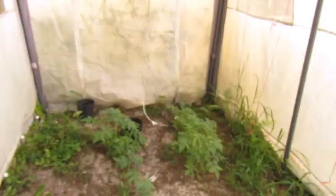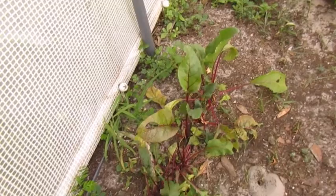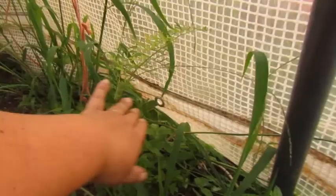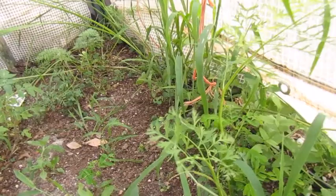Let's head back to the other two. Before we head to the other gardens, wanted to show you my son's little greenhouse. Some of the stuff did not really make it in here. We still have the beets that he originally planted, and very few carrots are still left in here. This is probably ready to harvest, but it just got so overgrown with weeds that when we were weeding, we probably pulled up a lot of the carrots.